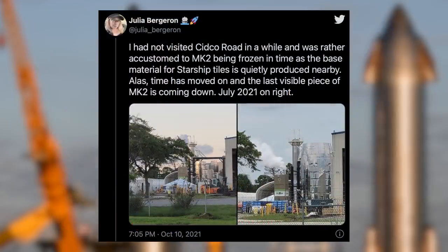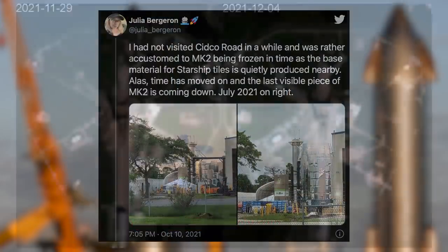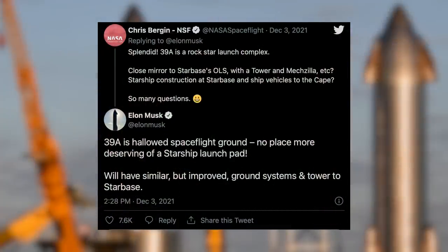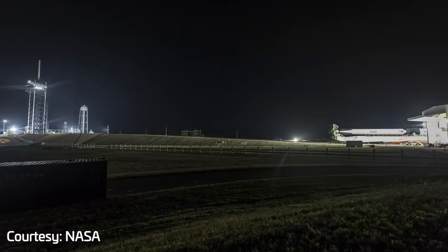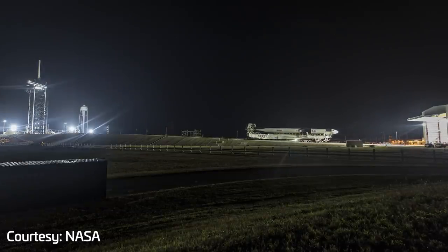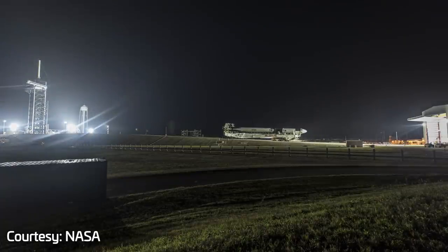However, Starship's heat shield tiles continued to be made at the Cocoa site. But recent satellite photos from Harry Stranger show that the original launch mount has been disassembled. Elon confirmed on Twitter that the new structure would be similar to that at Boca Chica, with some improvements. By having a separate Starship launch mount at 39A, Falcon 9 and Falcon Heavy will be able to launch from the site as long as needed.